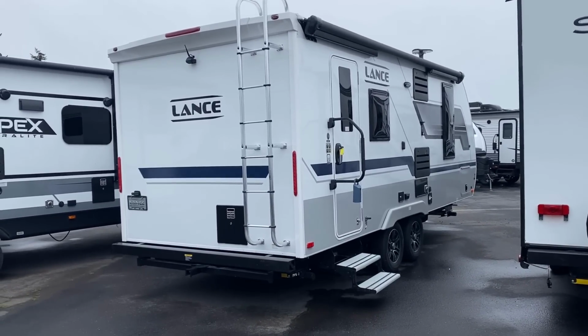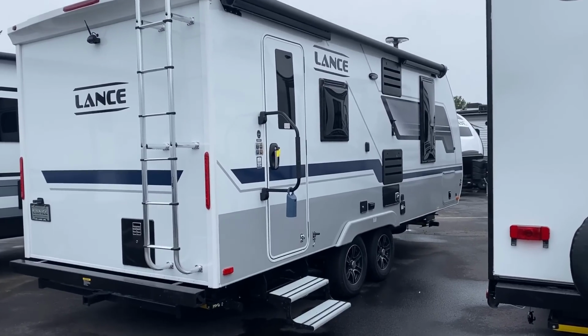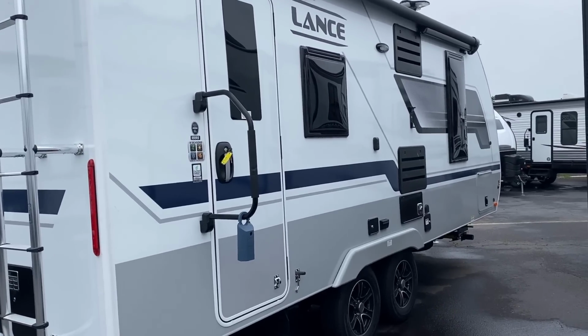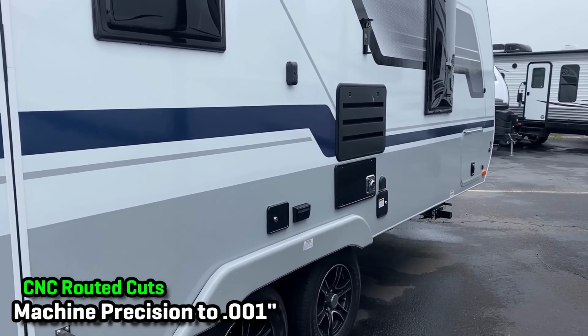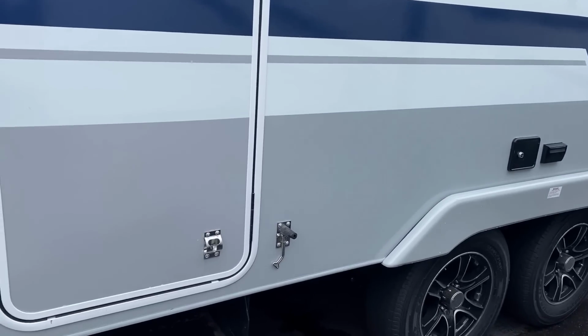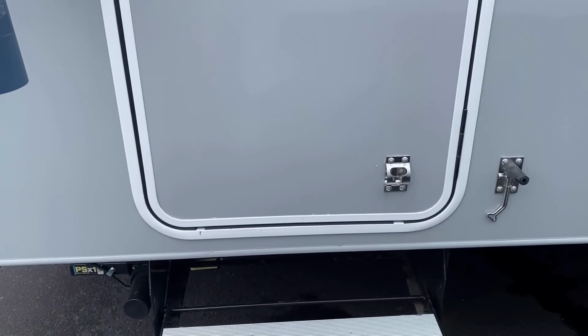Now, let's talk some serious construction stuff. They're built different. The whole thing, basically, again, is CNC routed. So anywhere there's a window, or the refrigerator vent, or the furnace, or anything like that, it's all computer programmed and machine routed, precise within 1/1000th of an inch. It just takes a lot of that human error factor out of it.